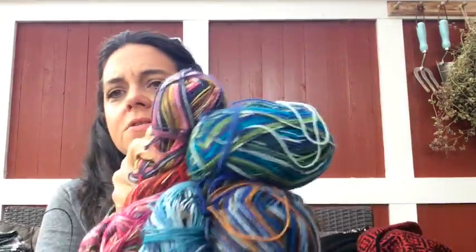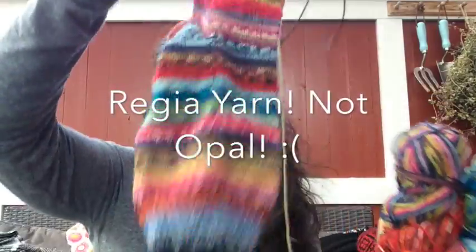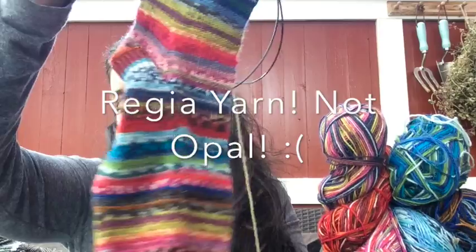And so I'm working on that sometimes. I'm working on my sea change cardigan. And I took my scrappy sock to Oslo with me. And this is my, and what is this yarn? This is my Opal. Yeah, these are all my Opal colors that my friend Monique inspires me to knit these scrappy socks.